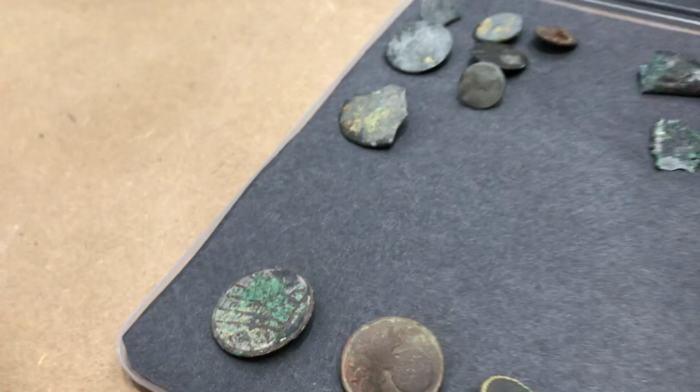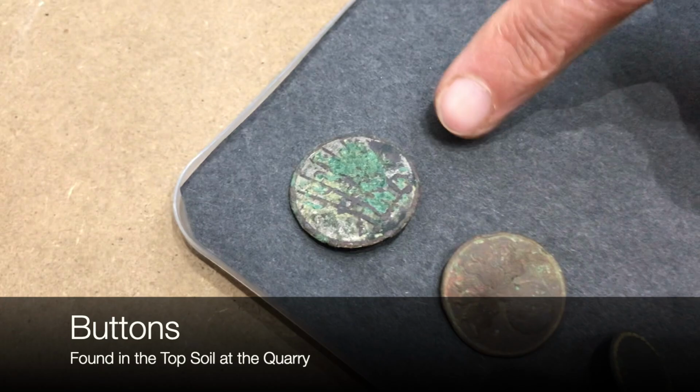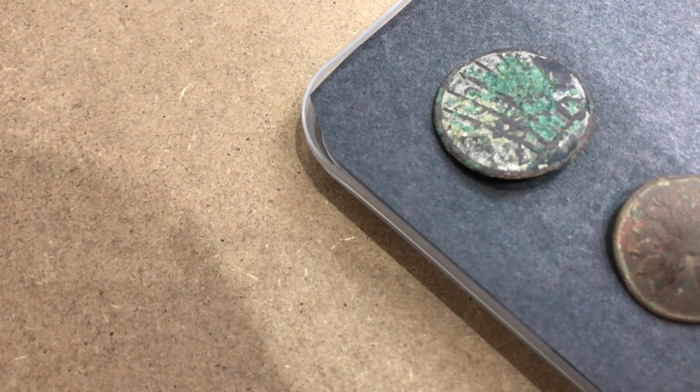Ooh, nice buttons. So that one is from an Essex family, Whittam. I've got it written down somewhere, I can't remember. So that's quite local. It's a livery button. Is it? Now, what is it? It was a double-barrelled name.